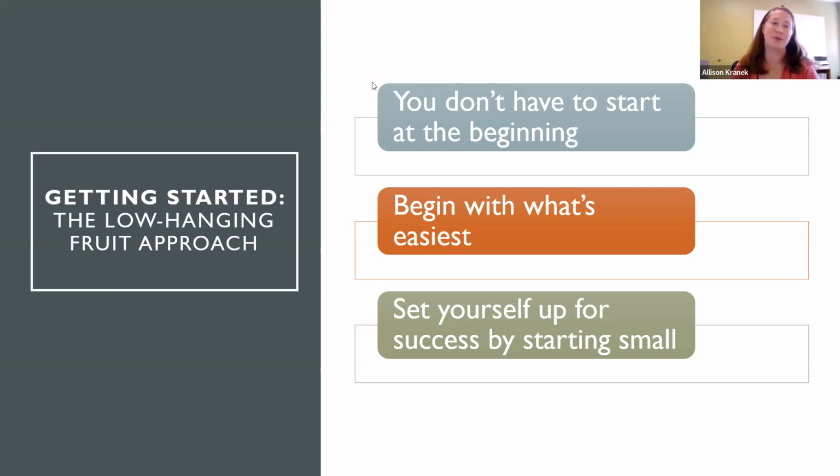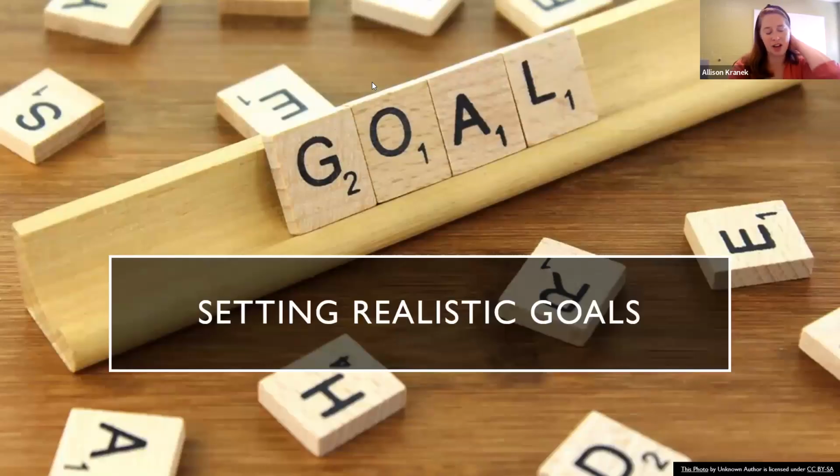So maybe you set a goal to write a paragraph, or maybe you set a goal to write 200 words, or to get started on your works cited or bibliography. All of those are perfectly good places to start, and can help you move past some of those initial feelings of apprehension and anxiety that sometimes accompany beginning a project.